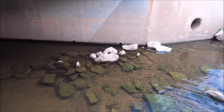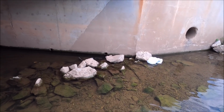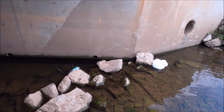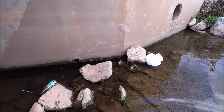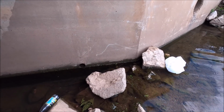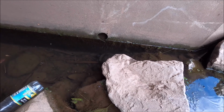There's a yellow-bellied slider. EA Junior would have a fit if he was here right now. We'll go take a peek at it. Here you are, little fella. I'm not gonna bother you.